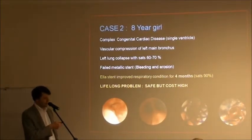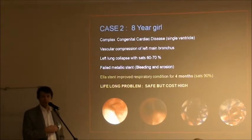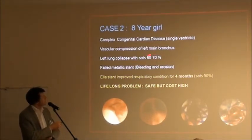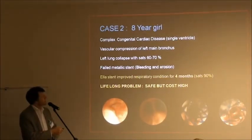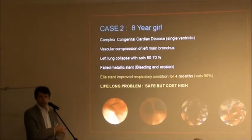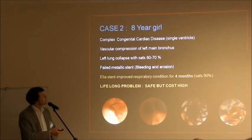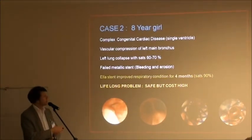This is another patient who's 8 years old, who has very severe complex cardiac disease. She has one ventricle, so pumping blood to her lungs is very difficult. She had left main bronchus compression, you can see here, a total closed slit of an airway. She had a metal stent put in because we didn't have biodegradables. That started to erode and bleed within 1 week. She was also anticoagulated, so we took that stent out.